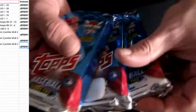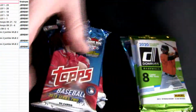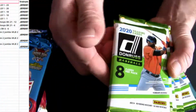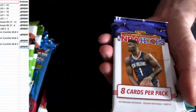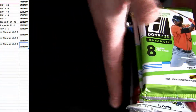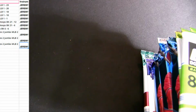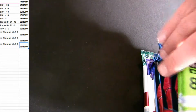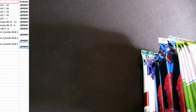We closed out our 18 Series 2. Only got the Series 1 now. That's the end of Donruss right there, and then a couple basketballs. So fresh on those. We'll do these baseball first. That was 18 Series 2. That's the Series 2, 18 Series 2 Jumbo. That's it, I think.